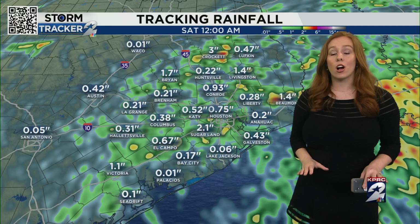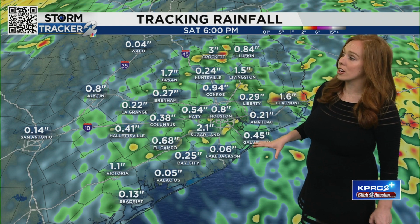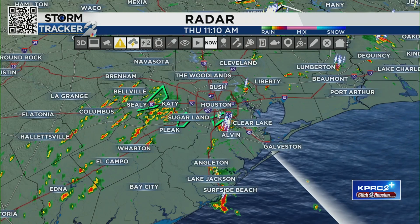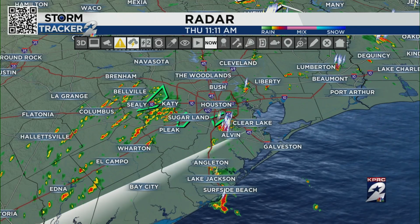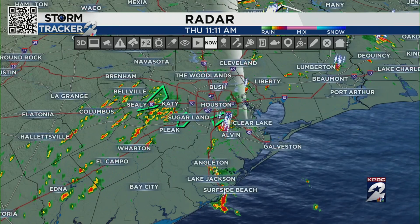So additional rainfall as we head through the afternoon and even the next several days, potentially 1 to 2 inches here. But let's talk about what we can expect to see. So right now we're showing you that radar one more time. You can see we've got 3 different areas where we have flood advisories, and we're going to walk you through hour by hour what you can expect to see here across southeast Texas.